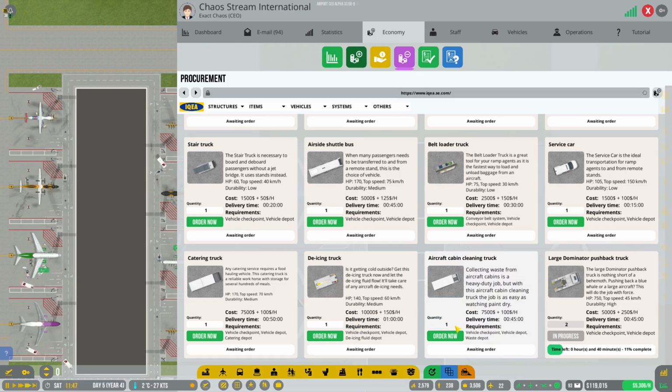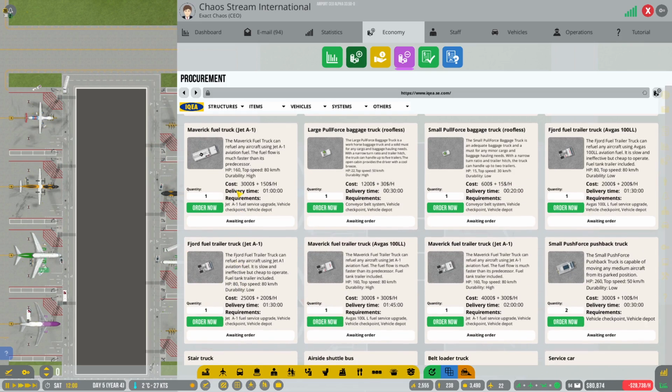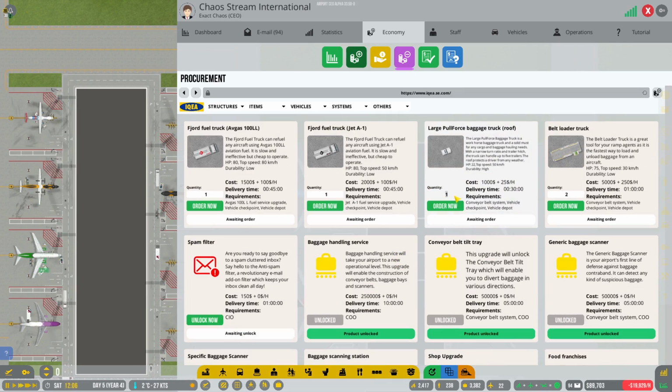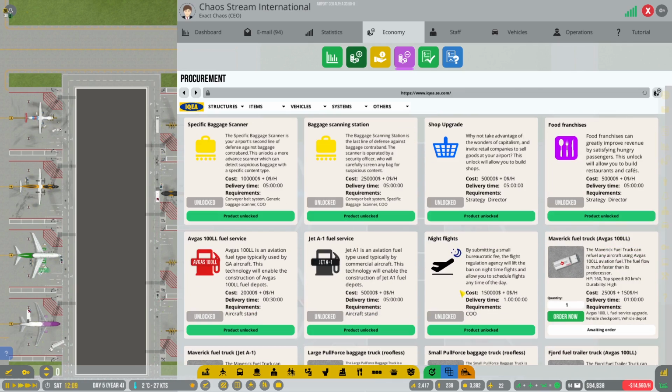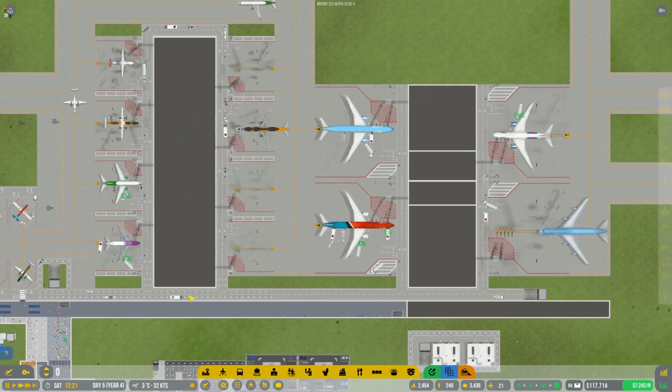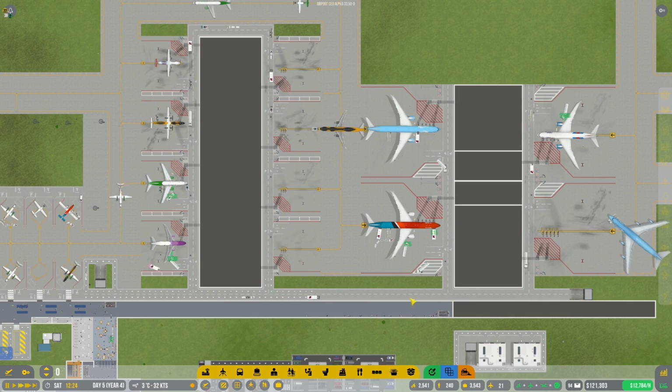Can you believe it? Then let's grab 2 more of these guys and 2 more of these guys, since we've got the bigger planes there now. And I'm always keen to just add a few more of these guys. Oh, and the fuel trucks. Let's just add 2 of everything. Okay, hopefully that helps us out a little bit. I think this cleared it up a little bit.